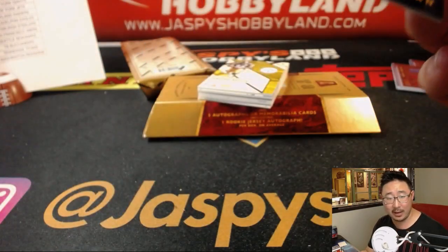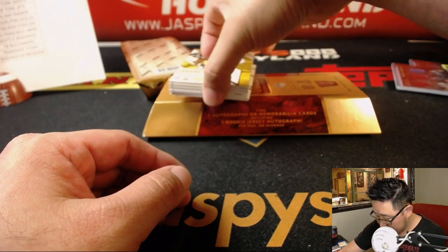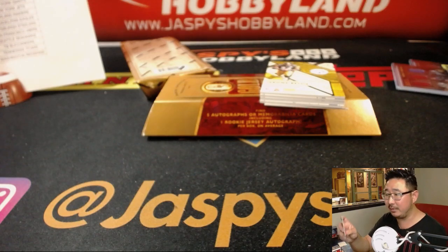There's Deonta Foreman out of 99. Texans. We got David Williams to 25. Nice. Out of 25s and under, we usually sleeve and top load.